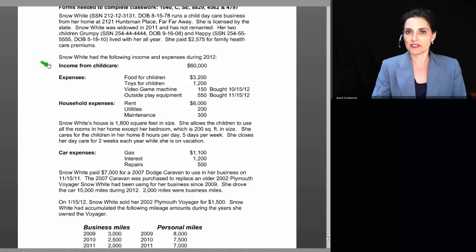Income from childcare of $60,000, and expenses included food for the children $3,200, toys for the children $1,200, a video game machine of $150 that was purchased on October 15, outside play equipment that was purchased on November 15, and then she had the following expenses related to the household as a whole. She paid $8,000 in rent for the year, $200 in utilities, and maintenance was $300. Snow White's house is 1,800 square feet in size, and she allows the children to use all of the rooms in her house except her bedroom, which is 200 square feet in size.